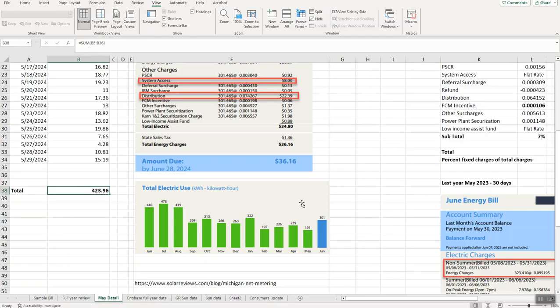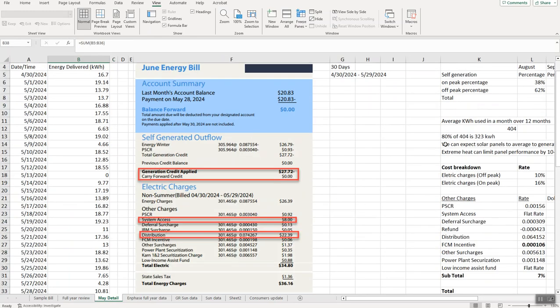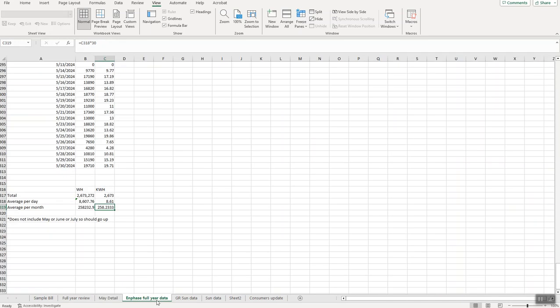But when we first got them installed, the plan was to have it produce 80% of our last 12 months of production, which was 404. So we should be generating around 323 per month. And once again, we're only at 258. So I think we'll get closer to that 323 once we include June and July.